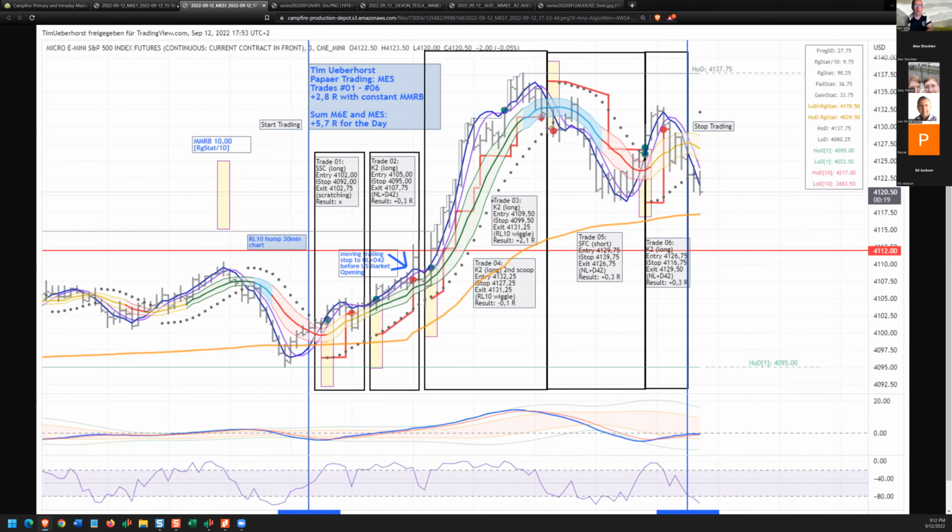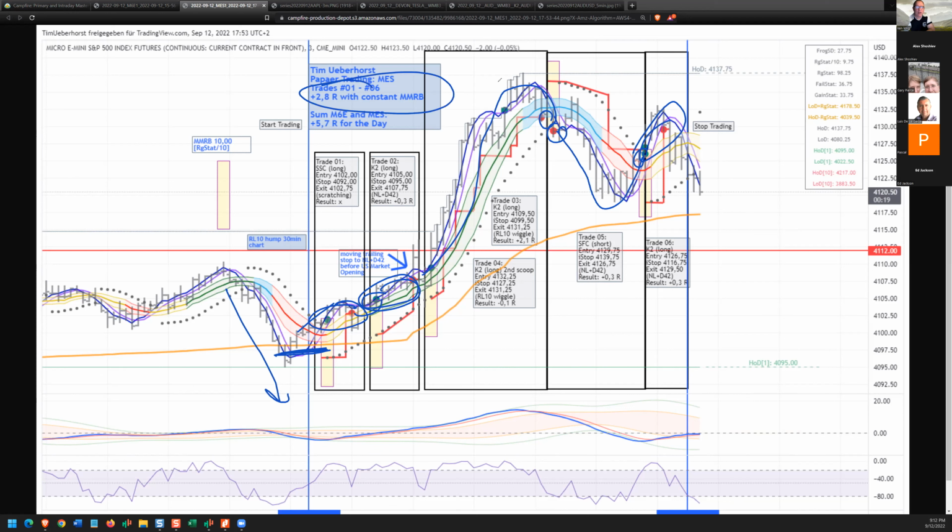Here he is with an additional 2.8 on the S&P E-mini. Here's a fake 1, holds support at the VWAP, goes 2, he gets paid. Re-entry, gets paid. Re-entry, smashes it for goodness. Short for greatness. And then long for goodness. 2.8, so 5.7 for the day. Ladies and gentlemen of the jury, we rest our case.